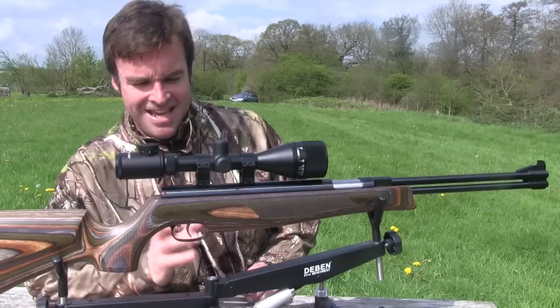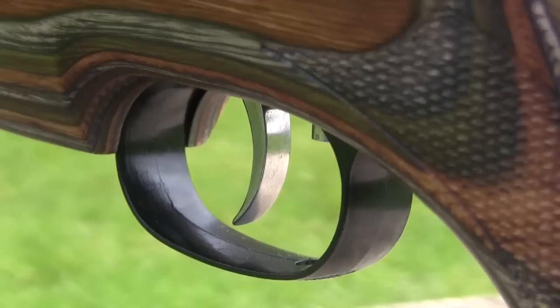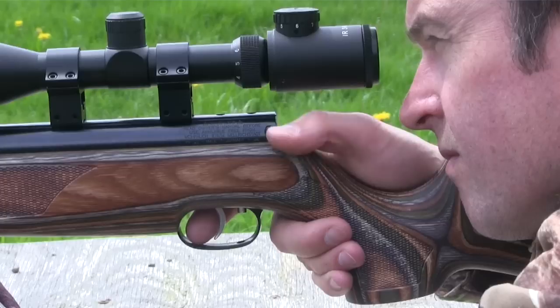The HW77 is fitted with Weihrauch's very well-known Record trigger unit. Experienced airgun shooters will need no introduction to this unit. It's set the standard for decades. It's two-stage. It's adjustable, but straight from the factory, I found it crisp and predictable and didn't need to mess about with it.